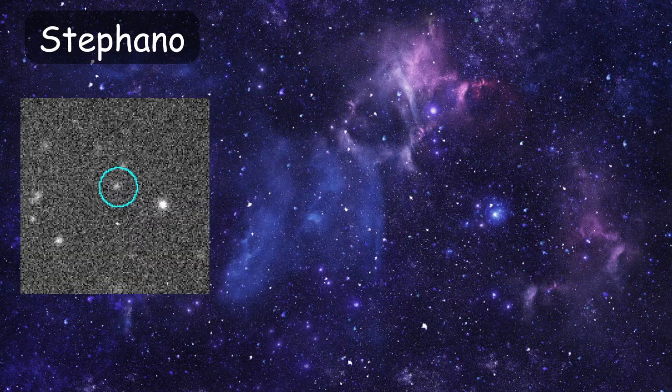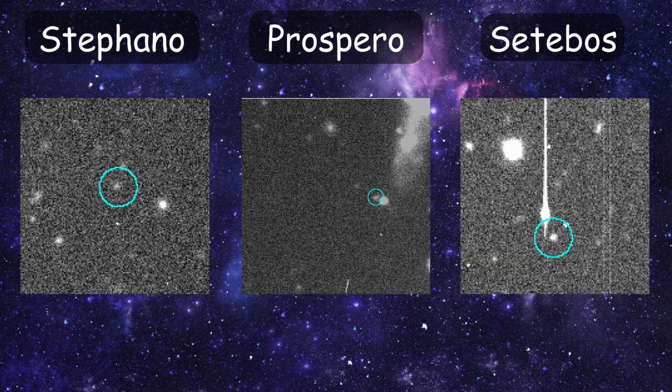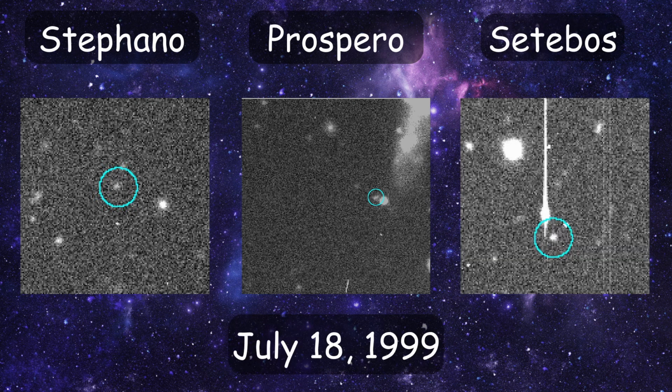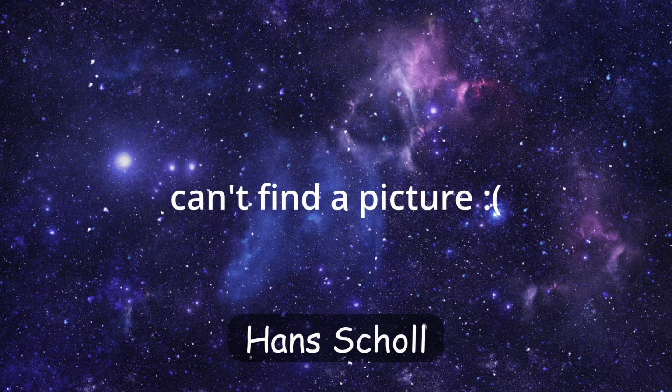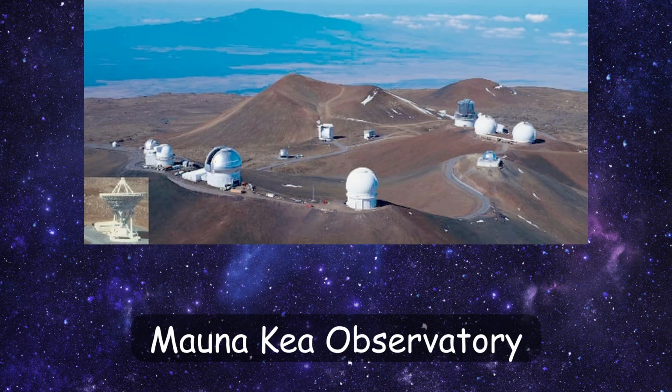But its light red color is different from the gray of the other two moons, which makes it seem like Sycorax has a different origin. Stefano, Prospero, and Setebos were all discovered on July 18, 1999 by John J. Kavelaars, Brett J. Gladman, Matthew Holman, Jean-Marc Petit, and Hans Scholl using the Canada-France-Hawaii telescope at the Mauna Kea Observatory.